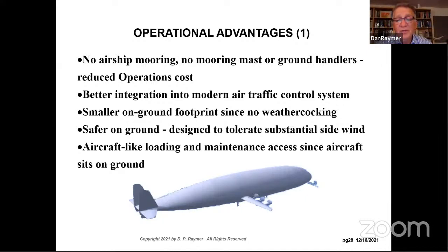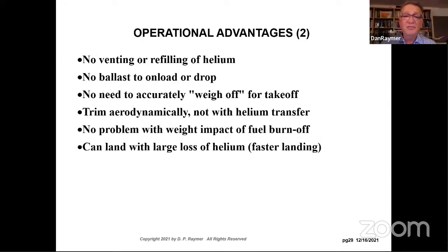And it's sitting on the ground, so you can have aircraft-like loading and maintenance. What Bob asked me to design was a vehicle that would be a heavy cargo lifter with a huge cargo bay. And that turns out to be a pretty good application for this thing. More advantages, there's no venting or refilling of helium. It has ballonets. You don't have to worry about it. Just normally like an airship.